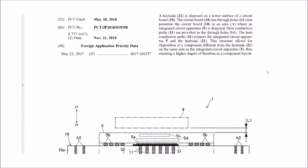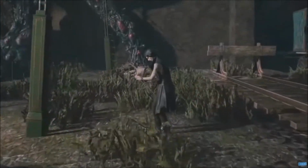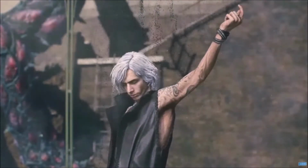The structure allows for disposition of a component different from the heatsink on the same side of the integrated circuit apparatus, thus ensuring a higher degree of freedom in the component layout. Now, basically what that means is that Sony will be cooling the system from both sides. They'll be cooling it from the top and from the bottom.